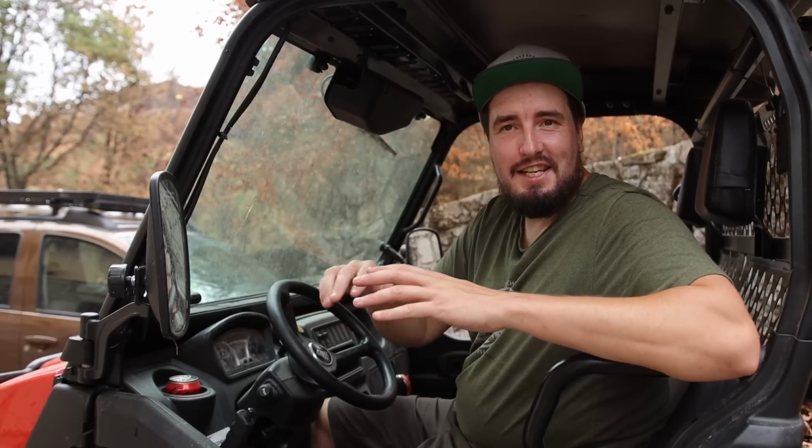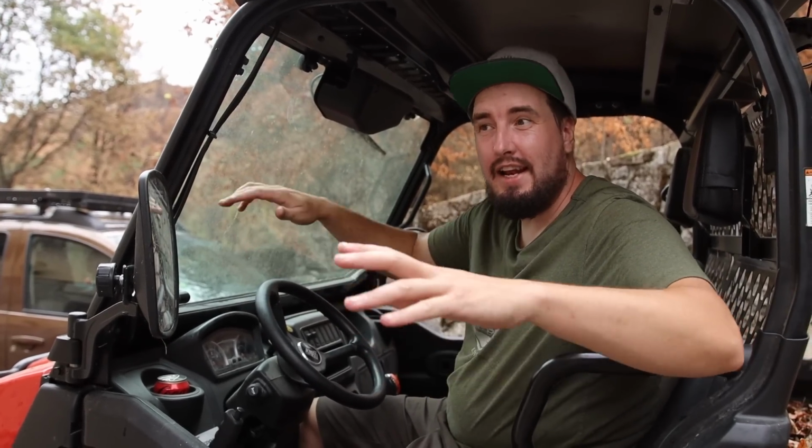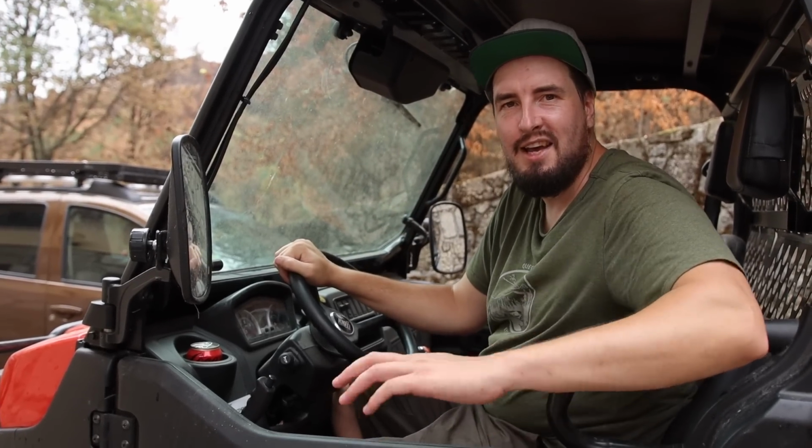So all of the drains are now cleared directly around the house, so I feel much better about that. I've got loads of stuff, leaves, mud, silt in the back of the UTV. I'm going to drive it down and find a place where I can dump it well out of the way.